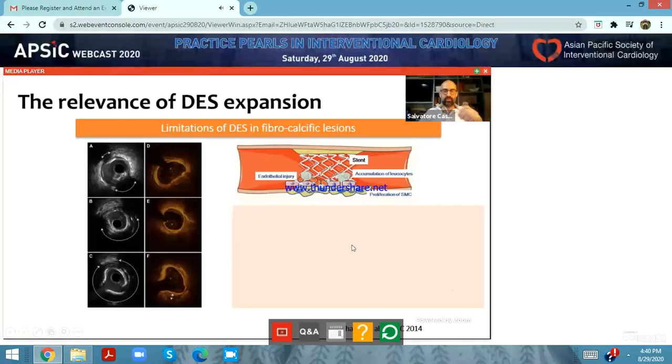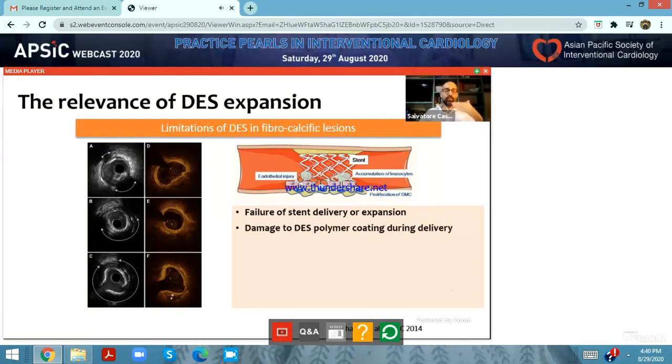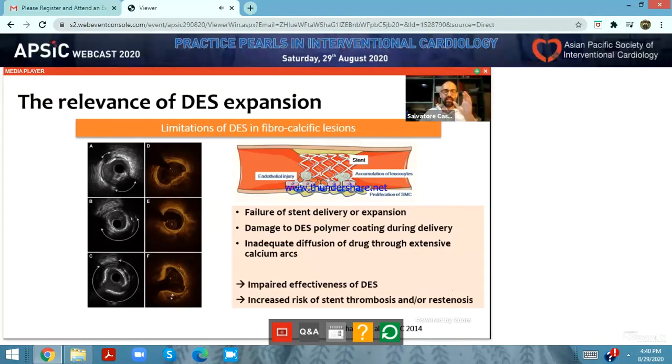Why is it important to have the best technology? Because if you can prepare the lesion adequately and expand our vessel adequately, it is much more important when dealing with calcified lesions, because calcified lesions are the enemies of stent delivery and expansion, and they can damage the polymer and coating during delivery. All these things together lead to inadequate diffusion of drug across extensive calcium arcs, and this directly impacts the effectiveness of drug-eluting stents by increasing the risk of stent thrombosis and restenosis.